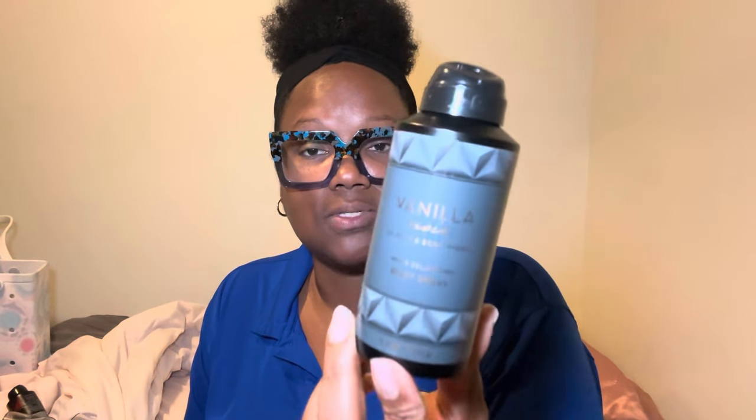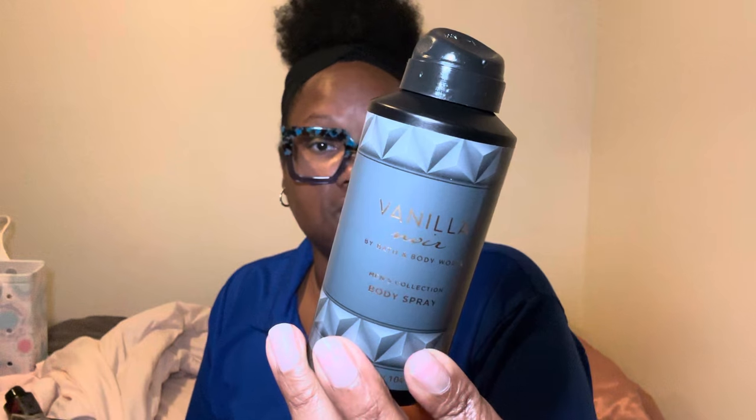And I do suggest this. It smells very good as well. Let me tell you what the coffee and whiskey has in it before we get into this real quick. It says warm fragrance with a hint of sweetness inspired by the classic combination of coffee and bold Irish whiskey. So this one right here, the Vanilla Noir, says it has rich vanilla, bergamot spice, and patchouli musk. So I do suggest this, y'all.